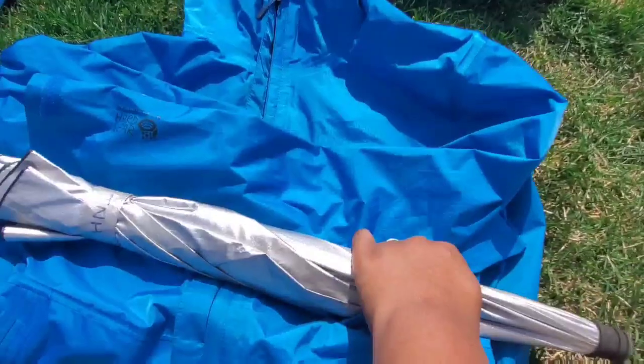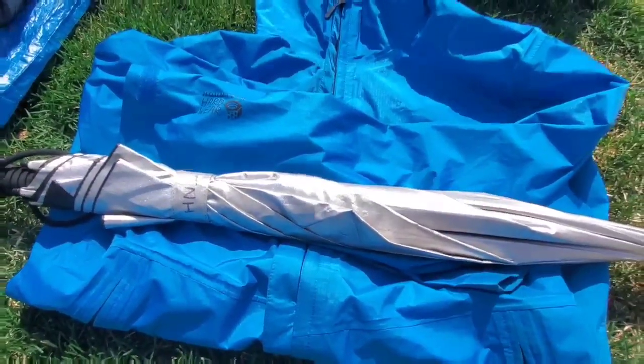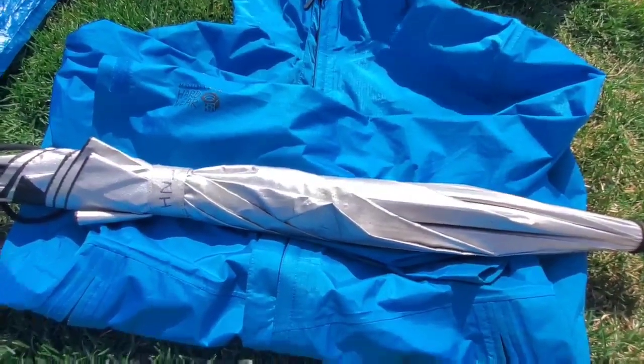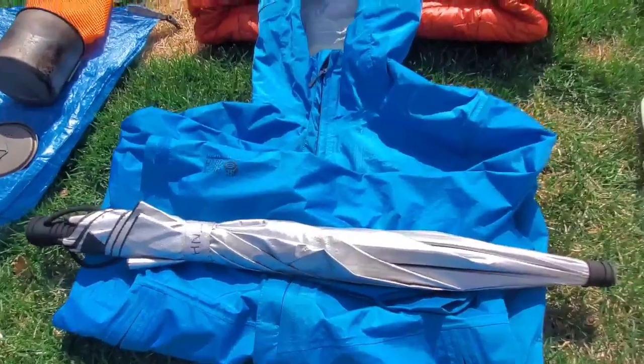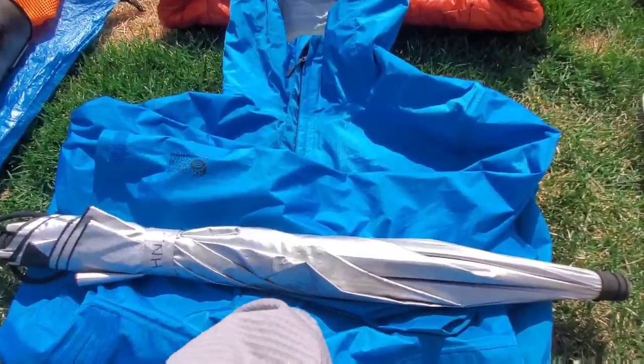I will be carrying this umbrella in the desert, especially, wind permitting, mostly for the sunshine. I'm trying really hard not to get super burned. Not that it happens very often. I've had one sunburn in my entire life, but it's not something I'd like to start exploring now.